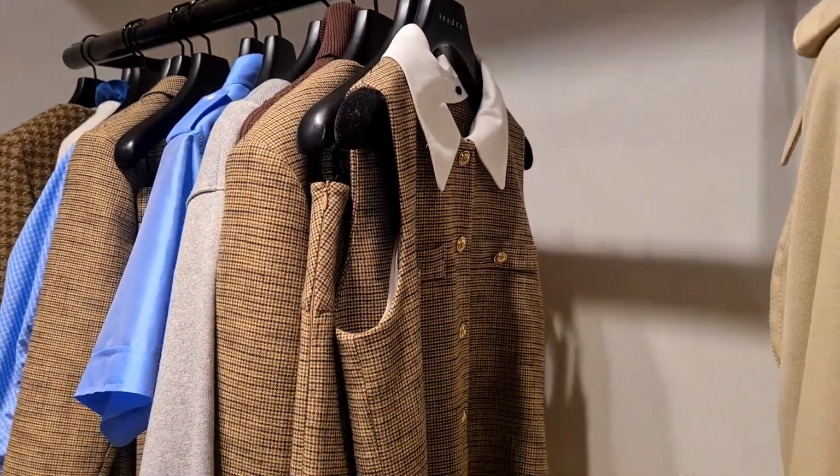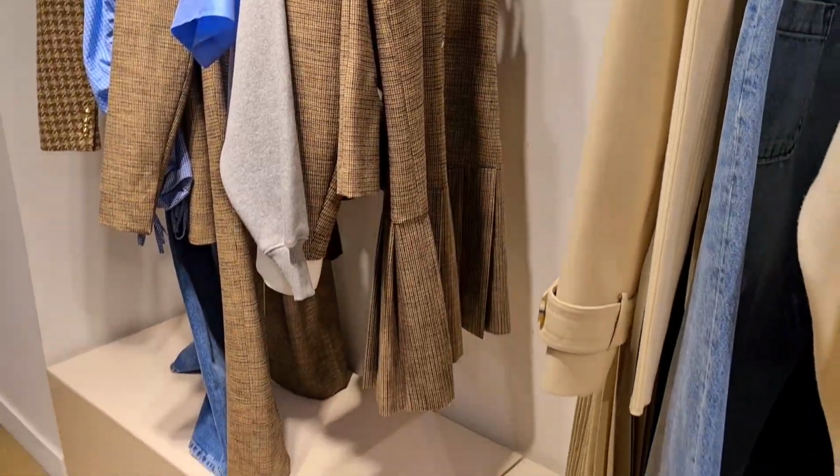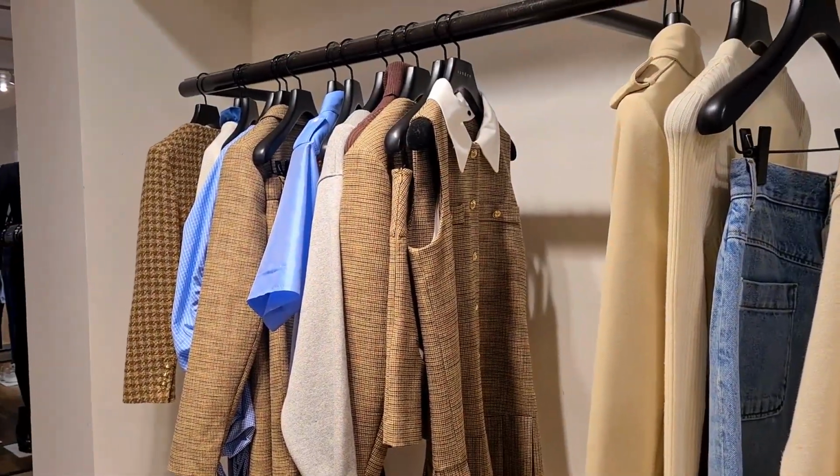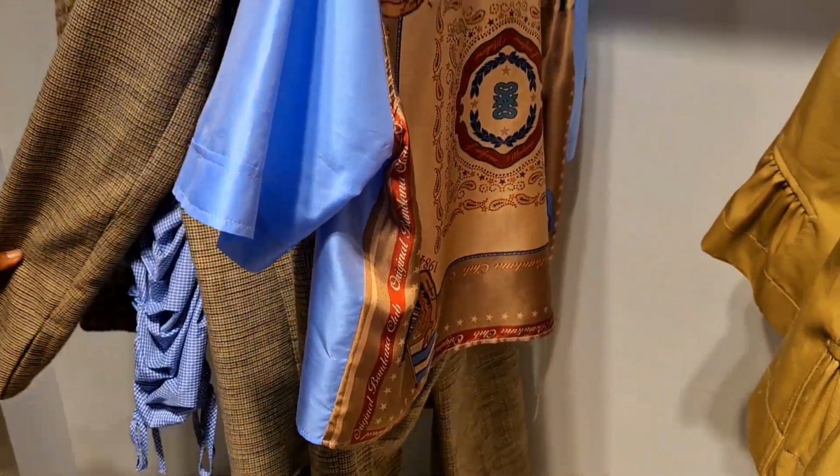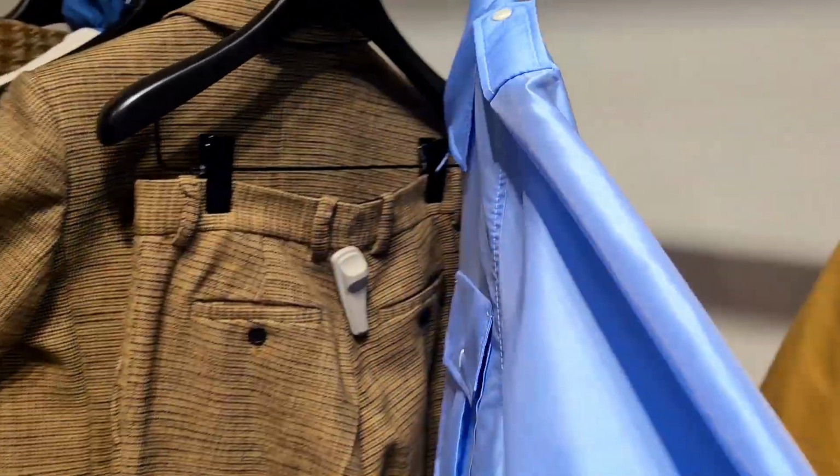So Sandro is definitely a brand that I do like and gravitate towards. Like, come on, a scarf at the back of a shirt, I think that would be such a good DIY project. It's just a cool detail overall.